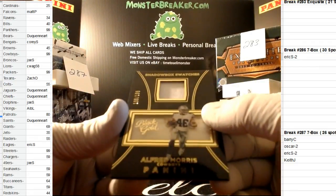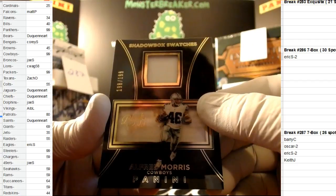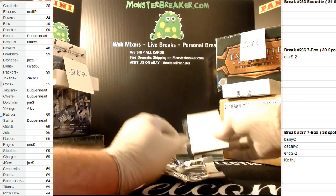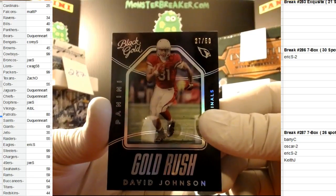Jersey Shadow Box, Alfred Morris for the Cowboys, number 198 of 199. We have David Johnson, Gold Rush, 27 of 50 for the Cardinals.